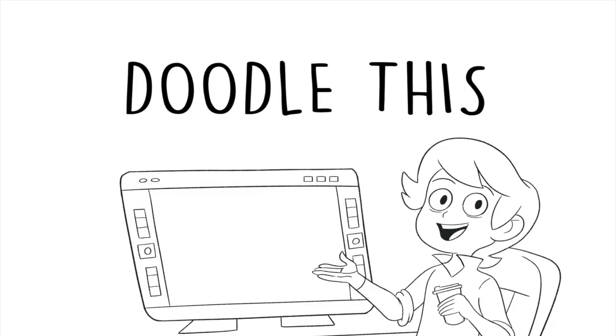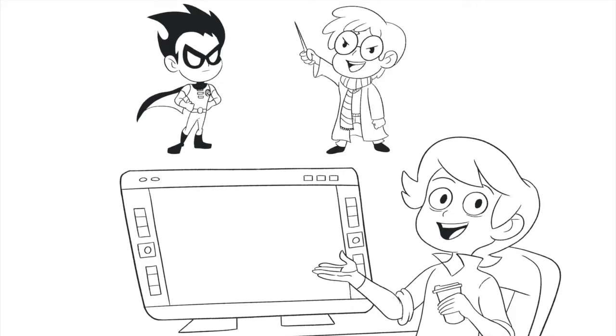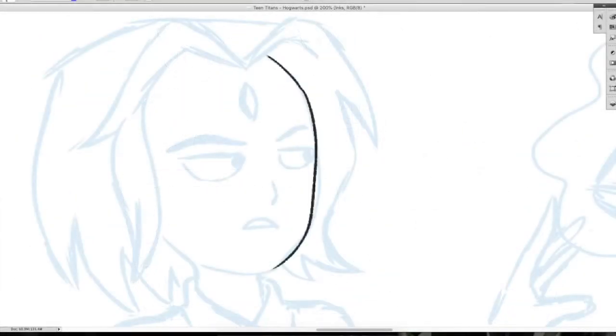Today's request comes from Instagram, and we've been asked to do a drawing of the Teen Titans, but as students at Hogwarts. So on that note, let's doodle.